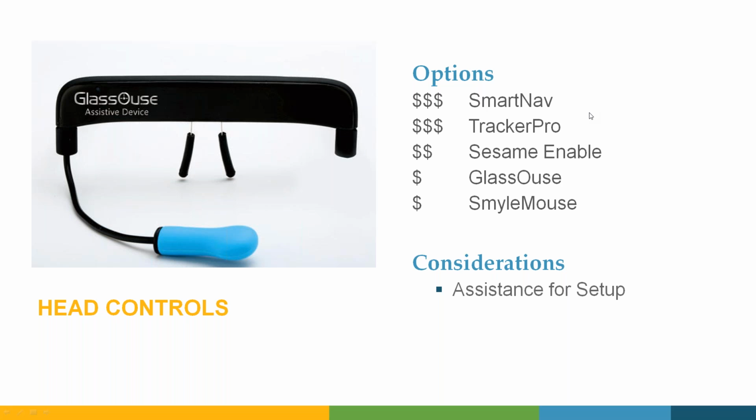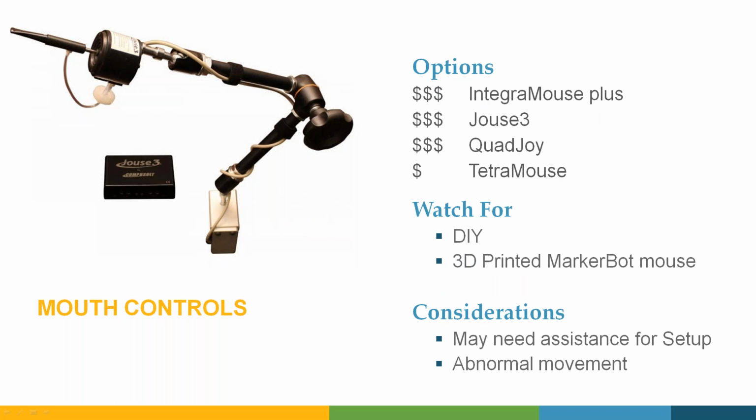Moving on. So into our next category, we're going to talk about mouth-controlled options. That is, again, just what it sounds like. The mouse is mounted in a position where the user can control it using their mouth or lips to control the physical mouse. So the picture that you're seeing up here is the JAWS 3.